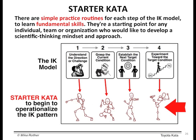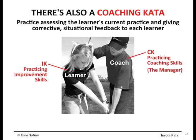So the cool thing is we have starter kata for each step of the improvement kata pattern. And that comes from a recognition that you can't just share a model with people and hope that that's going to change anything. So they're actually starter routines for each step of the improvement kata pattern. And that's what I was talking about in the Kata Geek meetup. People are starting with those starter kata and then taking it in whatever direction they want. It's simply a starting point. Why not start with those? There's also a coaching kata because we recognize you need someone to correct your practice so that you practice the right thing at the beginning anyway.